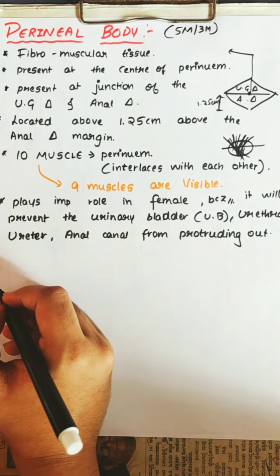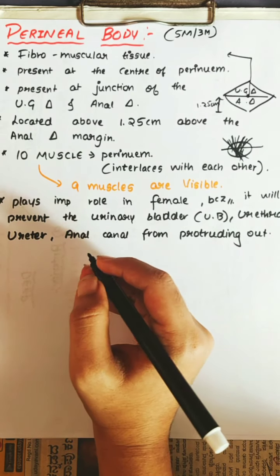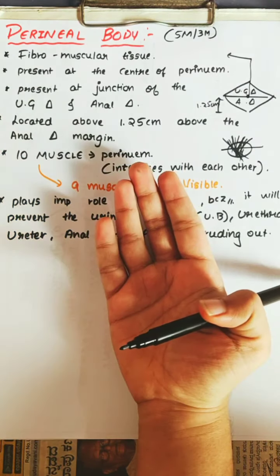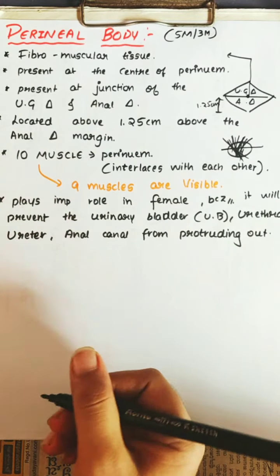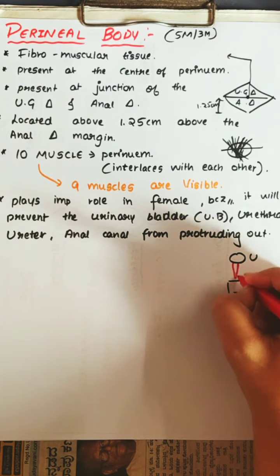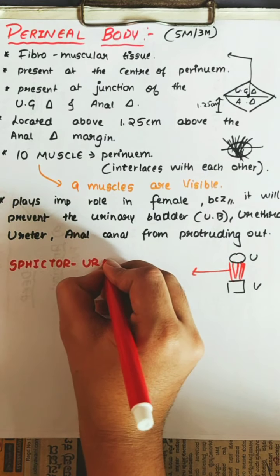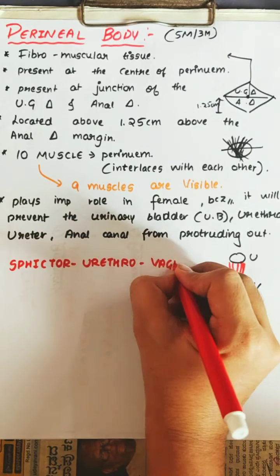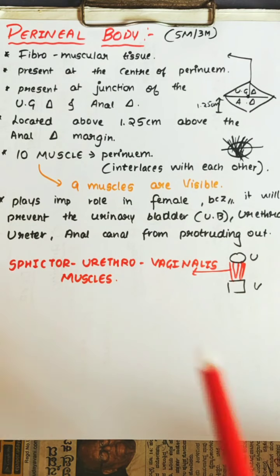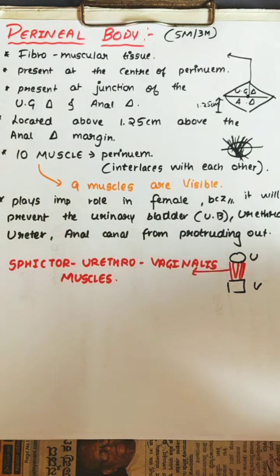In females there is one extra muscle present called the sphincter urethrovaginalis muscle, because there is the presence of the vagina in females and there are 3 holes, so there is a connection between the urethra and the vagina also. So there is a muscle located between the urethra and the vagina, and this muscle is called the sphincter urethrovaginalis muscle. It is an extra muscle located in the female.